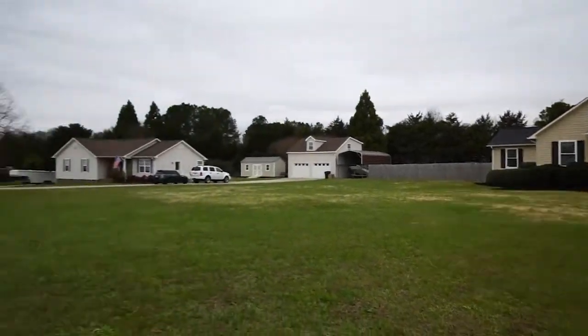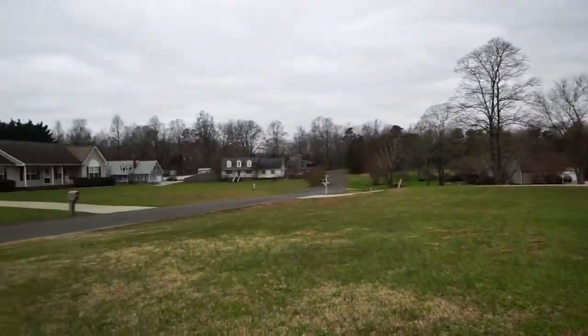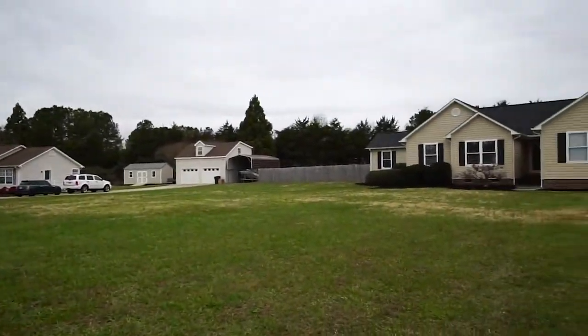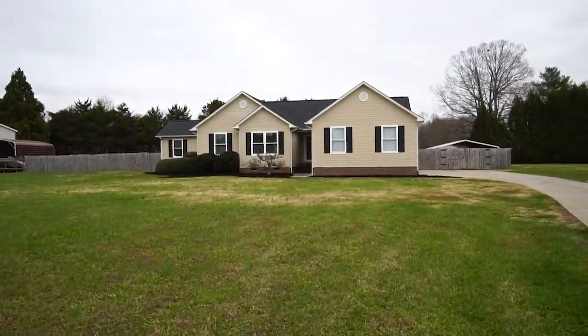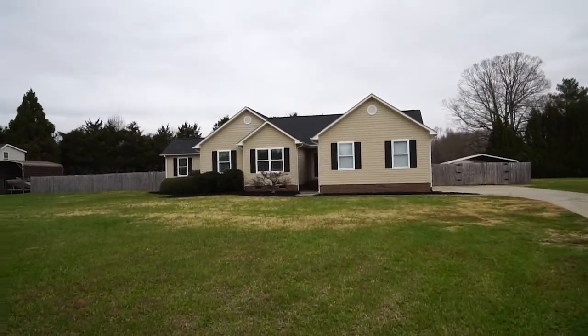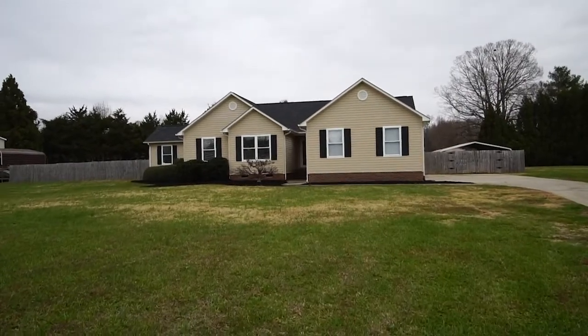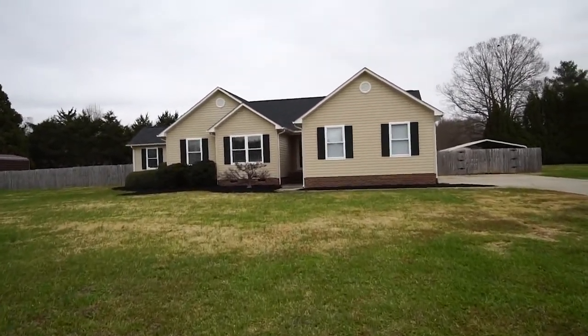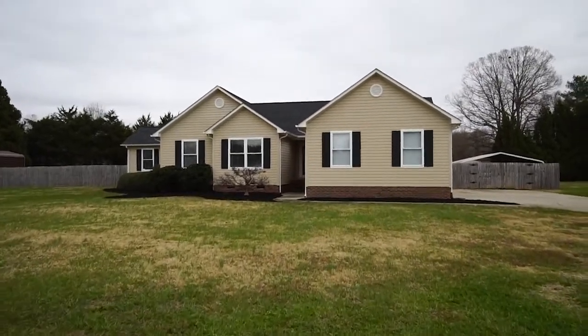Welcome to 5803 Harvest Springs Drive in southern Greensboro, North Carolina. This is a 3-bedroom, 2-bath home situated on a little over an acre. We have got a huge front yard, a huge fenced backyard, and new luxury vinyl plank flooring inside, and lots of space. Let's go inside and take a look.